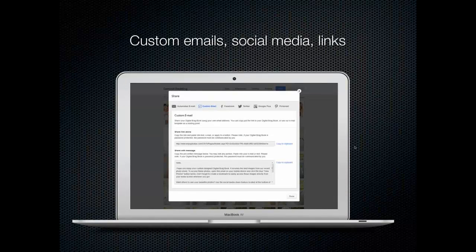Also with the digital brag books too, when I send them this email, I can send them an automatic email. I can send them a custom email. I can put it on Facebook, Twitter, Google+, Pinterest. The senior can share this link and copy to the clipboard so they can text it out to their friends. So it's absolutely awesome and customizable. So I absolutely love this product.